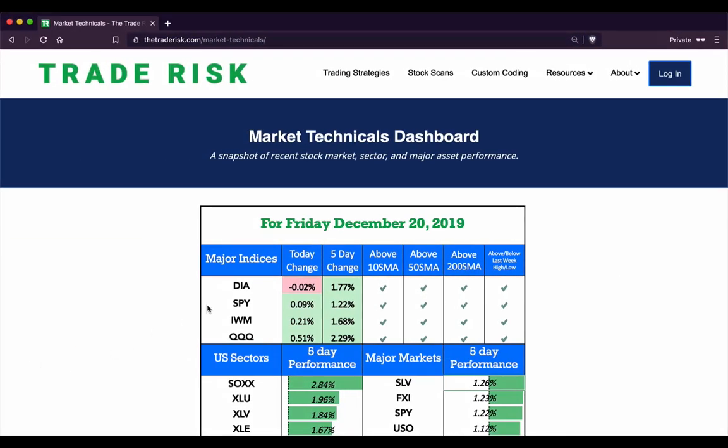So with that said, the day was constructive overall, finishing out a very impressive week, almost 2% on average across the board. Nasdaq 100 leading the pack this week at 2.29%. All the major indices are above the 10, 50 and 200 SMAs and above last week's highs.